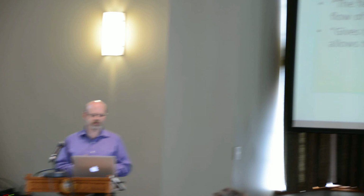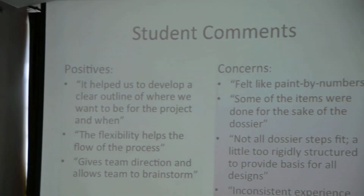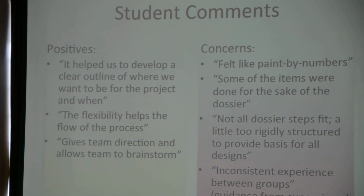Student comments, there were a lot of positive ones, so students liked it. They helped to develop a clear outline of where we want to be. They appreciated the flexibility of the process, and thought that it really gave the team some direction.